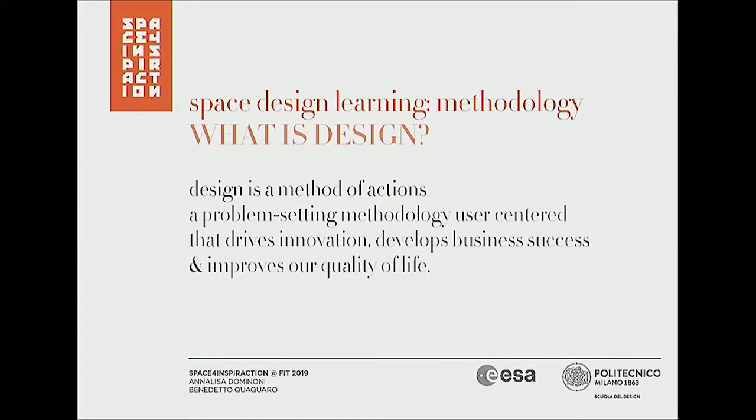What is design for us? We used to say that design is a method of actions. A problem setting methodology, not a problem solving, because we love to say that a designer has to put new problems to solve. And this is our idea to drive innovation and, of course, consider the needs of the companies to develop business success.